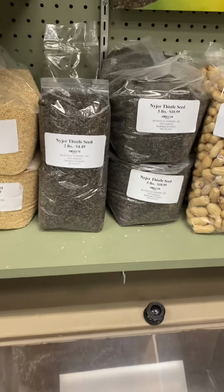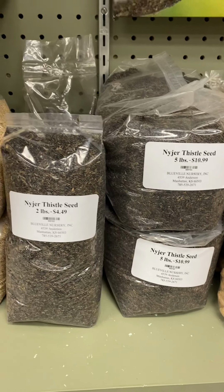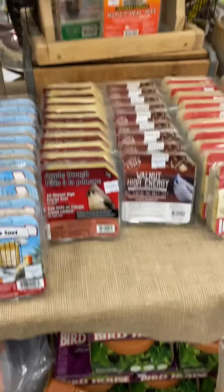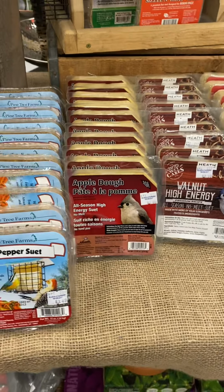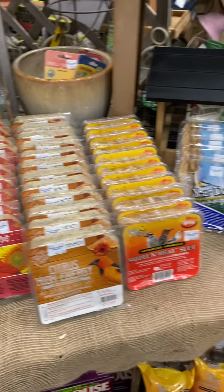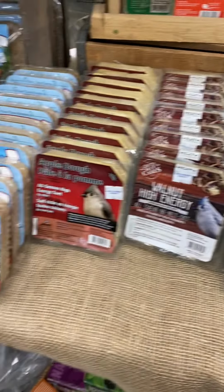Then your thistle is going to be the best thing for your finches. It's a really small seed, and they have a really small beak, so that's a good option for those. And then over here we have all kinds of suet. Suet's just different types of food, and it's pretty much packed in fat that they render down and heat up. It's a really good source of energy, so during the winter months that's a great option to have for your birds. And there's all kinds of options for all kinds of birds.